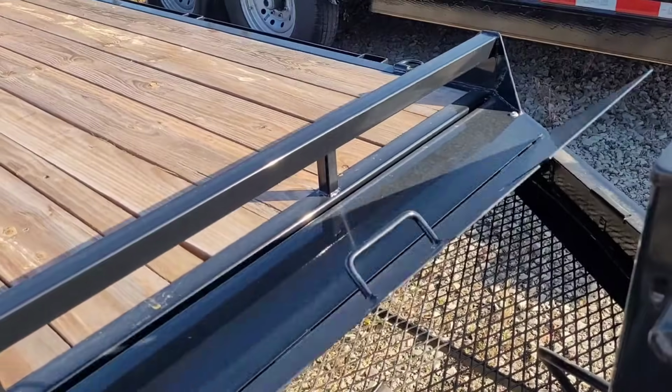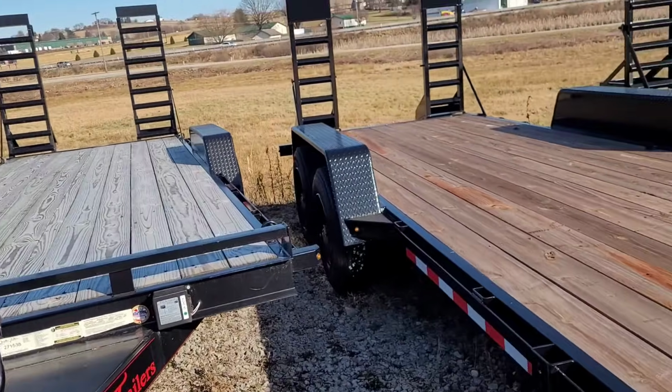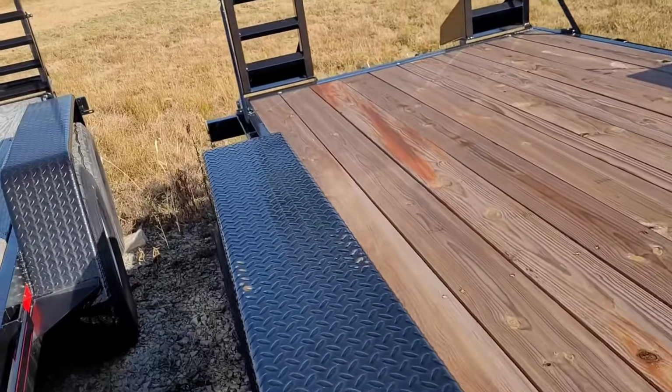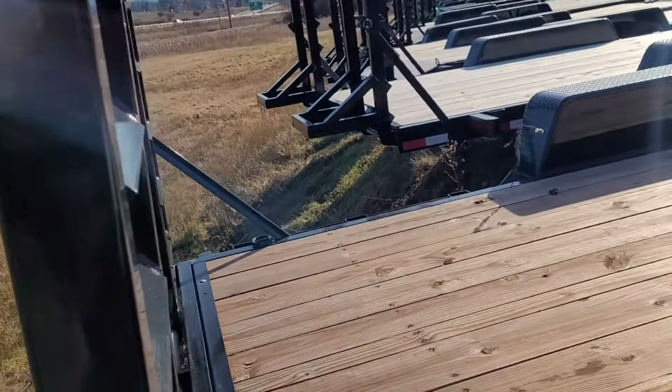Most of them will come with a little toolbox, a place to put your chains and binders and straps. You definitely want to be making sure that you're getting one that's long enough to meet your needs. So just take a minute and think about what attachments you have or which attachments you're thinking about getting down the road.